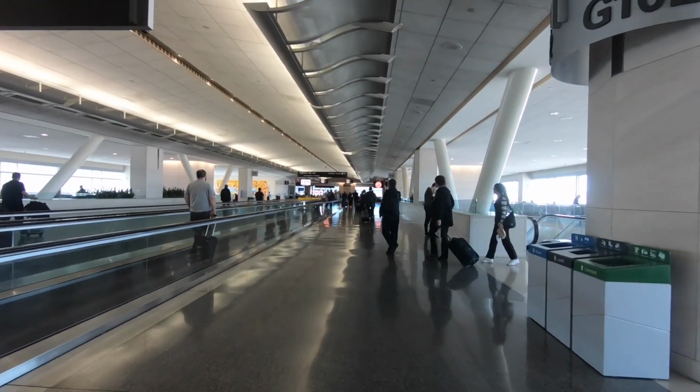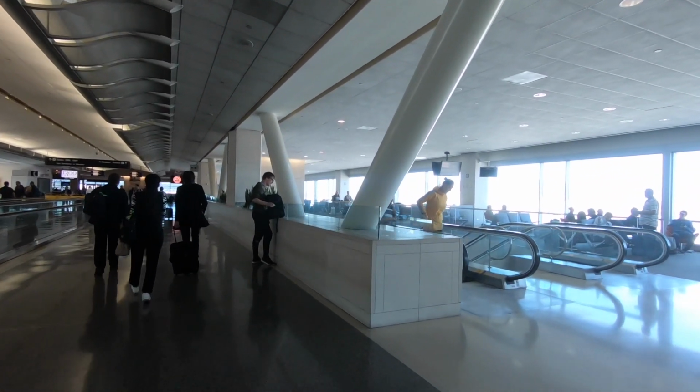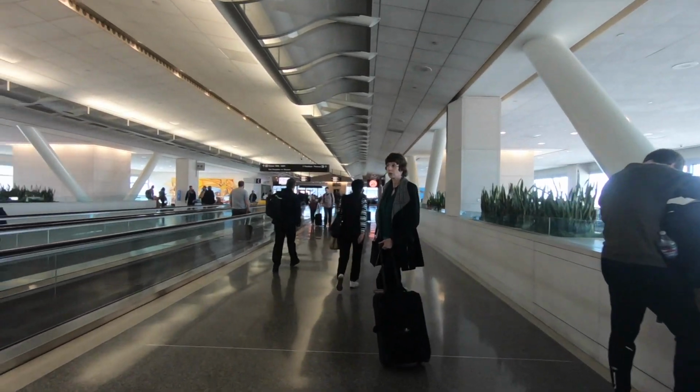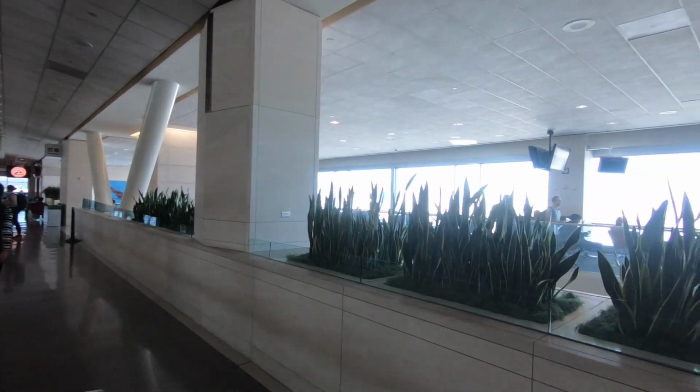As you can see by the light ahead, we're now approaching the end of the concourse. And so that has been our tour of the International Terminal, G Gates, at San Francisco International Airport.